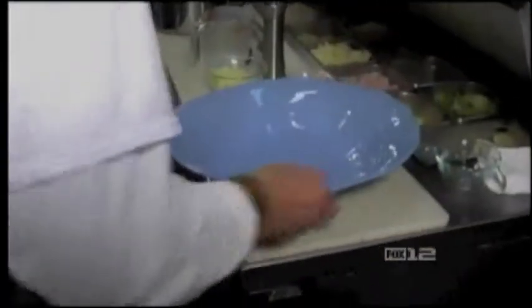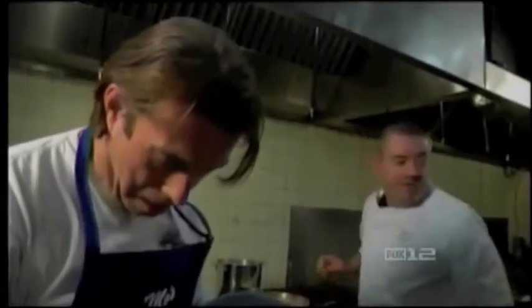So here's a nice, beautiful bowl. Oh, look at that. You want to go ahead and grab this, get this out of the way. You got it, Governor. Nice blue dish. It's just the blue day today.